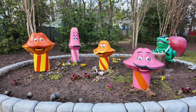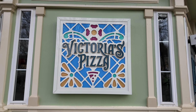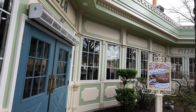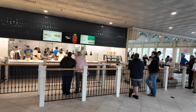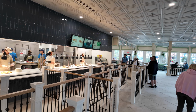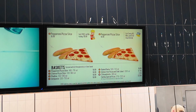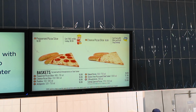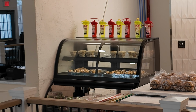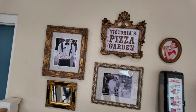Walking through Candy Apple Grove now, and I want to point out that Victoria's Pizza got a refresh. Look at this fancy new sign. Italian classics and desserts. Very nice in here. Here's a look at the menu. Got pepperoni pizza, cheese pizza, piadina, pesto baked pasta, breadsticks. I see the cannolis. And you've got some pictures over here.